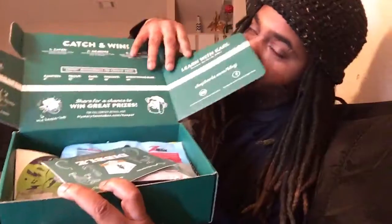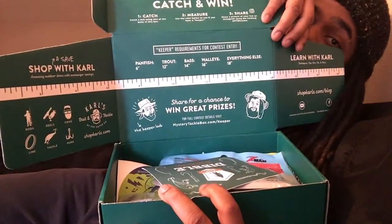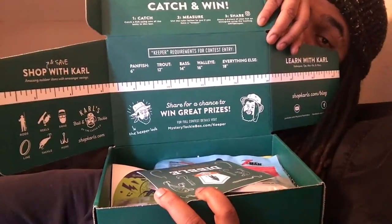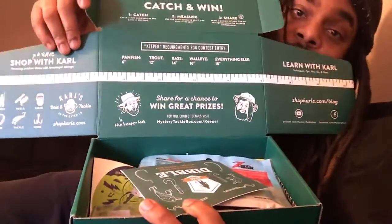The first thing you're always gonna see in your box is the Elite Box. If you guys don't know about Mystery Tackle Box, you've been under a rock, like you just got freed from some kind of camp somewhere, some cult or something. This is the Elite Box. There is a measurement on here. The Pro Box has the same, the regular box has the same. It's literally a mystery box of tackle, hence Mystery Tackle Box, a monthly subscription of mystery tackle.